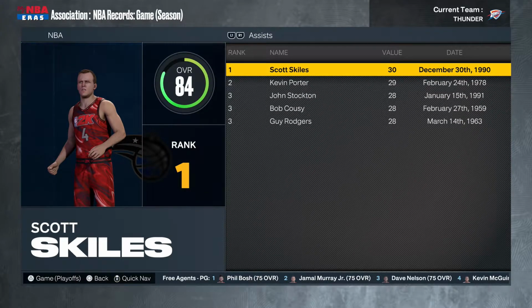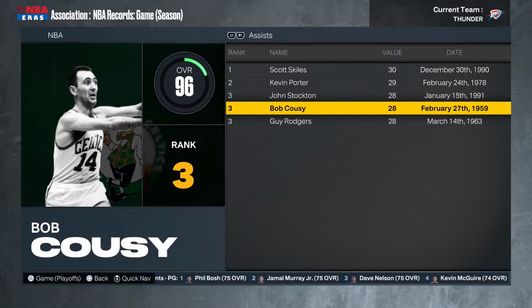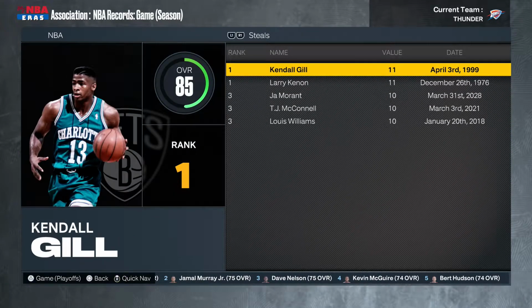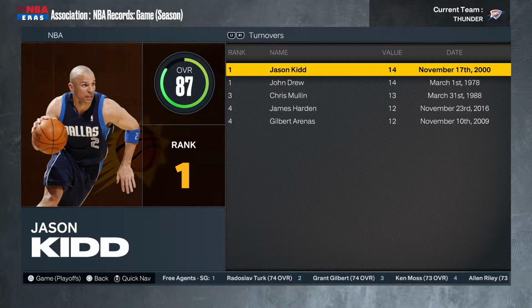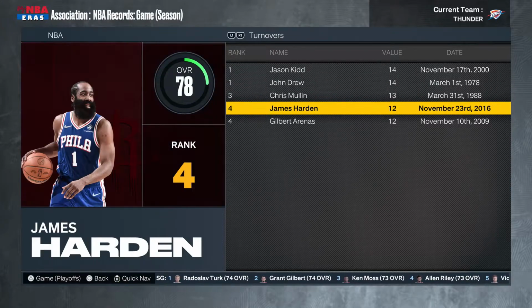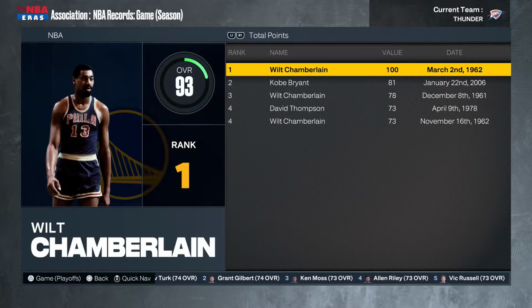Assists, 30 from Scott Skiles. Never heard of you. Guy Rogers. Blocks only got up to 7. Steals, definitely not. Minutes, no. Turnovers. Jason Kidd leading the league. John Drew second. James Harden, though, like a boss.